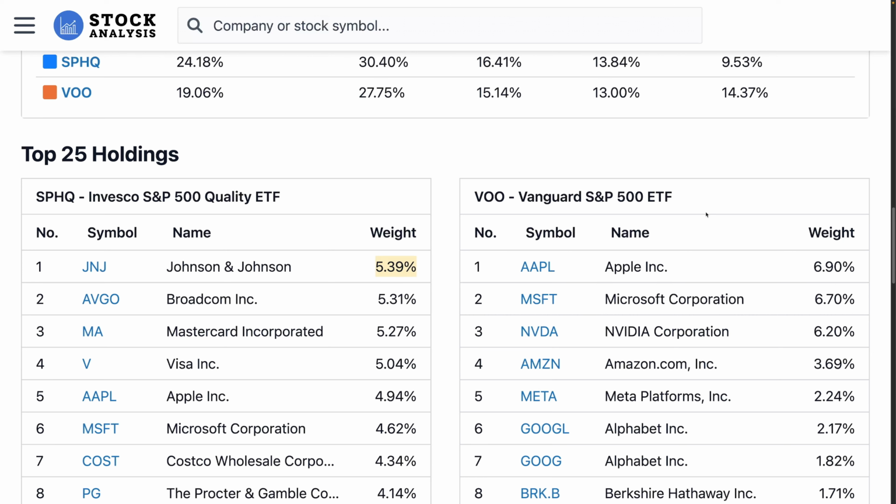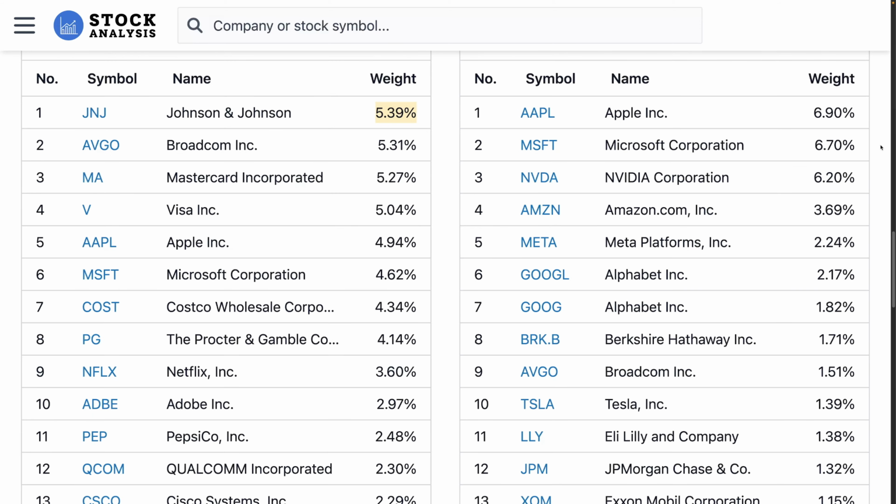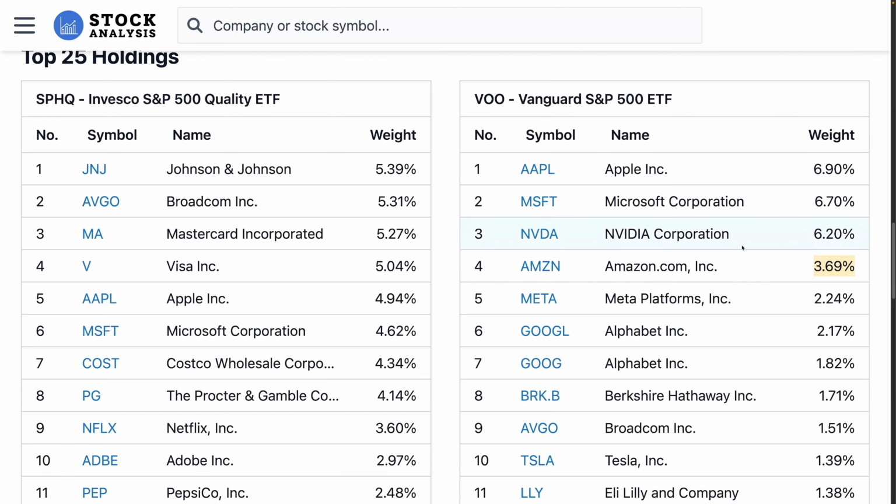Now if we look at the standard S&P 500, the Vanguard S&P 500 ETF, VOO, which I'm sure most people are familiar with, it has 7% Apple, 6.7% Microsoft, Nvidia 6.2%, roughly 3.5% Amazon, Meta. You've got a lot of tech in the S&P 500, but you also have a lot of stocks. But you see that Nvidia is not as heavily weighted as some of the others, and that's why I think the performance is a little bit worse than some of the others.